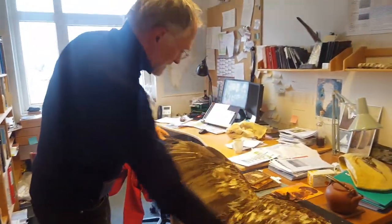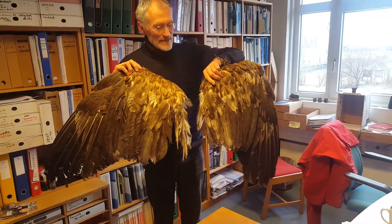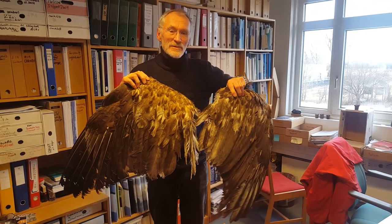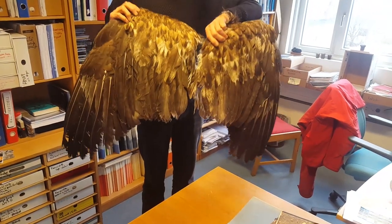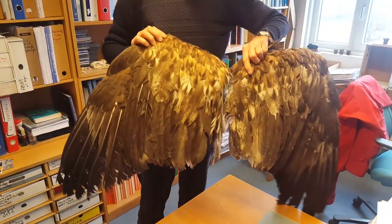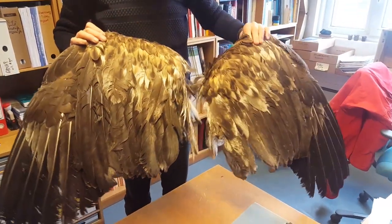But we have two wings here. Yep. Wow, it's a huge bird. It is, certainly. Absolutely massive. It's very closely related to the bald eagle of North America. It's slightly bigger than the bald eagle. It is actually bigger than the bald eagle? Yeah. Wow. What a massive bird.